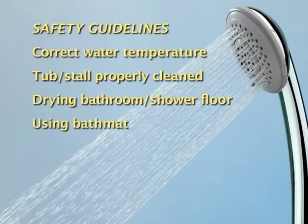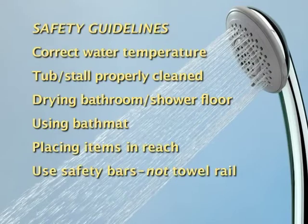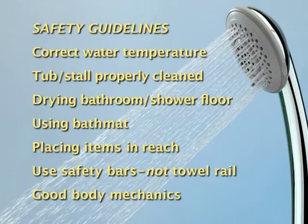using a bath mat on the tub or shower floor, placing needed items within reach, having the person use the appropriate grab or safety bars when transferring in or out of the tub or shower, not the towel rail, and using good body mechanics when transferring a supported person in or out of the shower or tub.